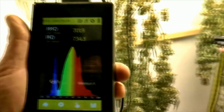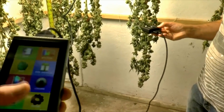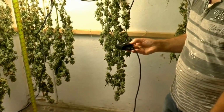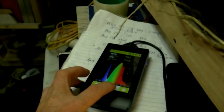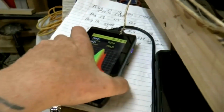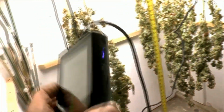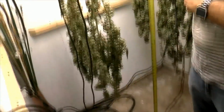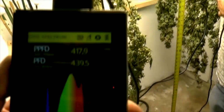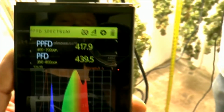Now let's go 2 feet forward onto this side. Over 2 feet. Here you guys go. This is 269. So really it's directly underneath. And then if you go to the wall, that's 417.9. So you're under 400.